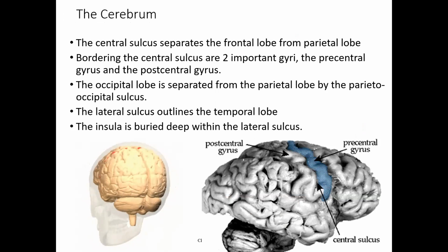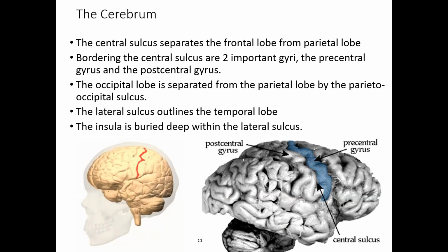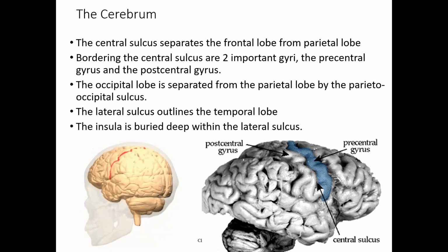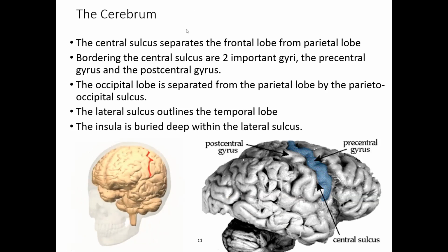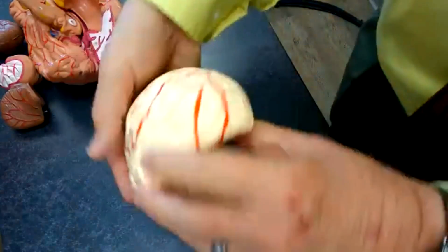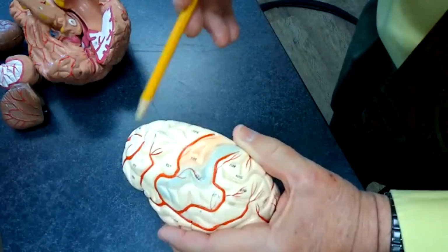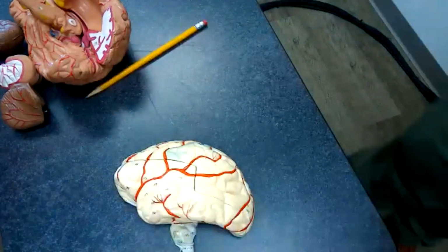So, a major landmark in the brain is known as the central sulcus. The central sulcus divides the frontal lobe from the parietal lobe, and the central sulcus would be located, let me show you on our little model here. The central sulcus is located right about this area here, where we separate the frontal lobe from the parietal lobe back here. The central sulcus is a very large groove.